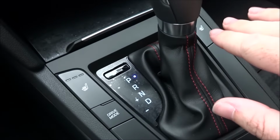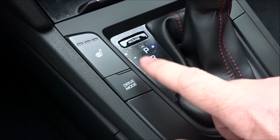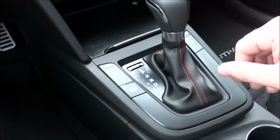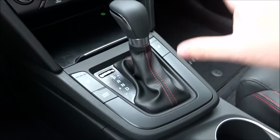You do have the drive mode select, but also keeping in theme with the sportiness of this car, you do not have eco mode. You only have normal and sport mode. So I press it and only sport mode comes up and then it goes away. So no eco-friendliness or anything like that here. This car is all about performance.